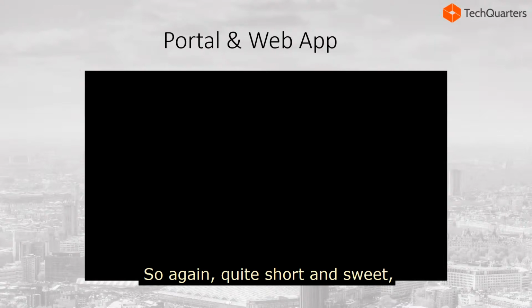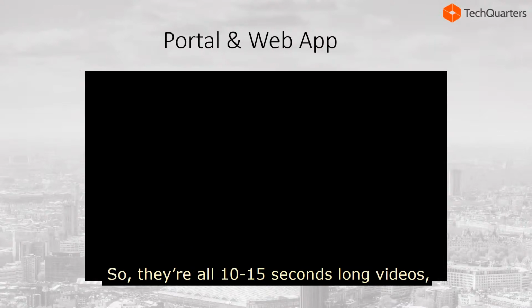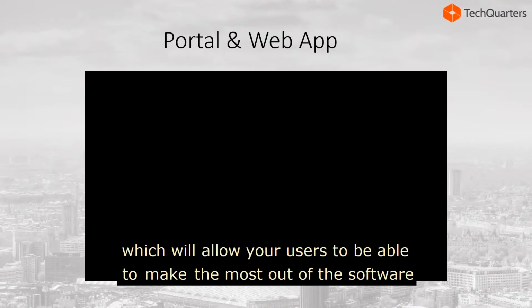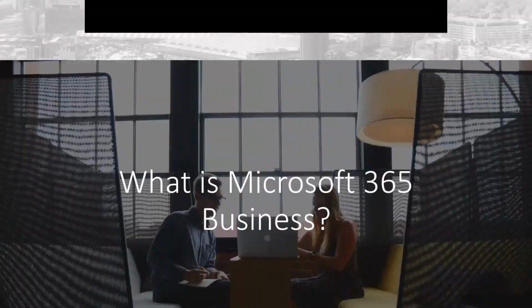So again, quite short and sweet, but really that's what we're aiming for with these videos. They're all 10-15 second long videos, which give you short, sharp snippets around the different features that are available, so that your users are able to make the most out of the software that they've got available to them.